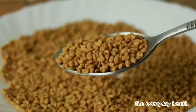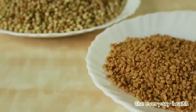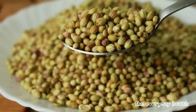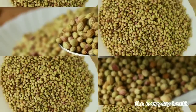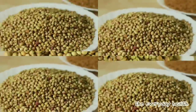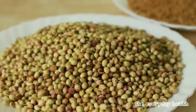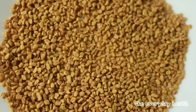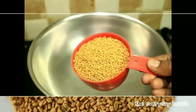So, type 2 diabetes can be controlled through proper diet and exercise. But for type 1 diabetes, insulin is a must as the body does not produce any insulin. Hope you all understand some basics of diabetes and now let us prepare a drink with the coriander and the fenugreek seeds. For this, first we are going to dry roast the fenugreek seeds.